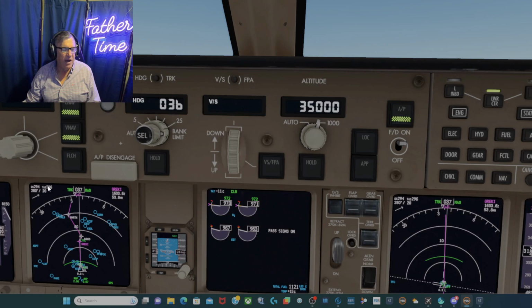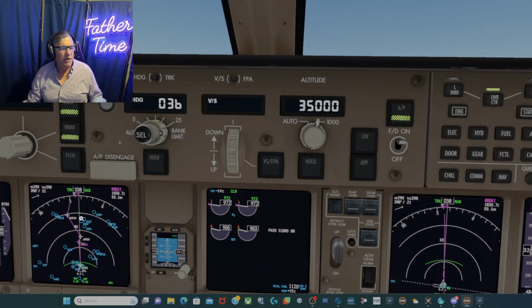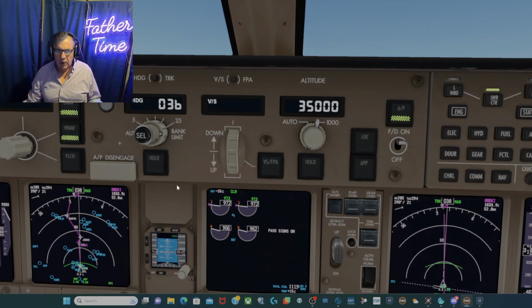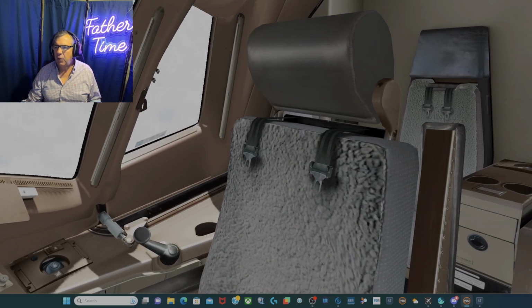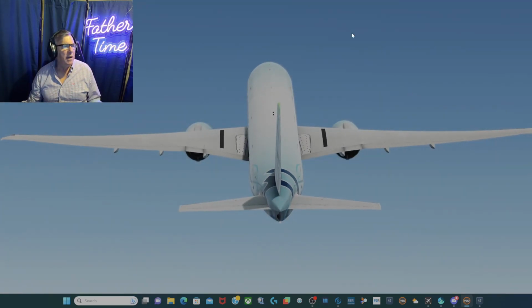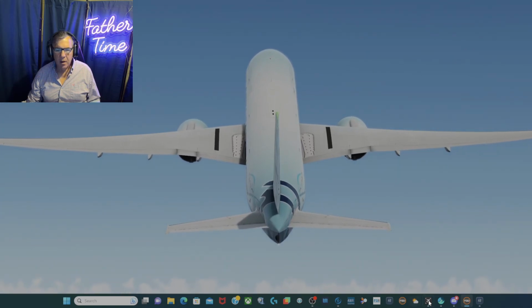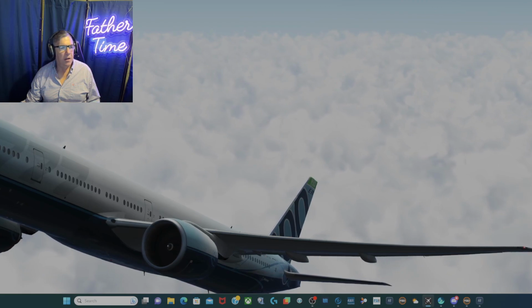All right, LNAV, VNAV, that's it. In about an hour and about 40 minutes or so, we'd be picking up our North Atlantic clearance via CPDLC. There are backup plans. The third pilot at this point would do the brakes, calculate all the brakes, then they'd head back. Let's look outside. Nice, huh? Little cinematics for you.